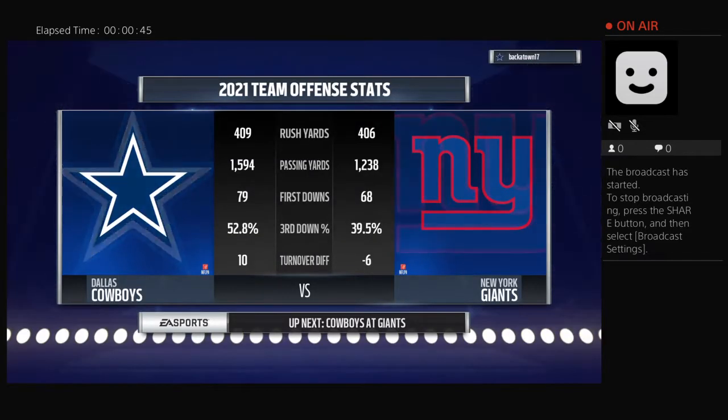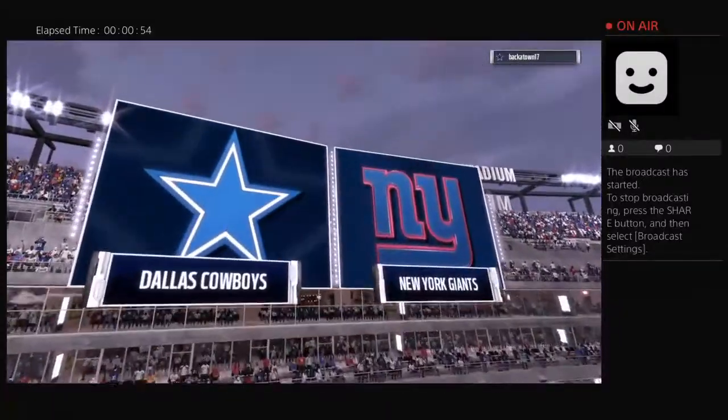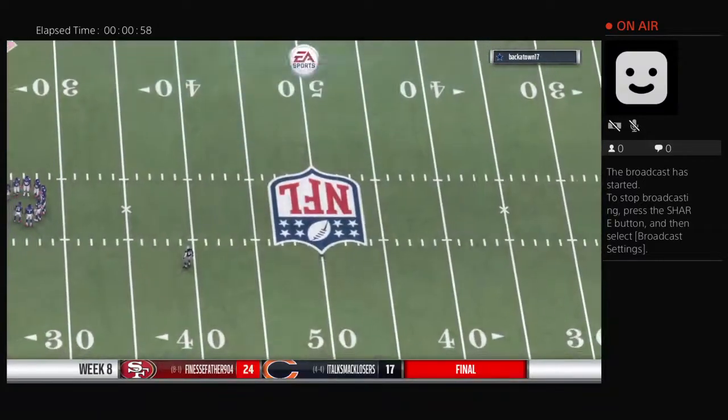Everybody, I'm Larry Ridley, and this is the NFL on EA Sports. The Giants come into today's matchup wanting to find a way to walk out of the stadium with win number 5 on the season. It's the Cowboys going up against the Giants.